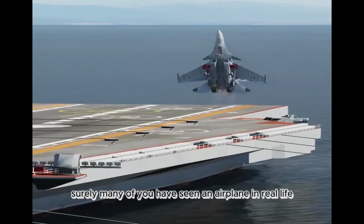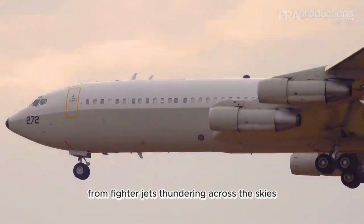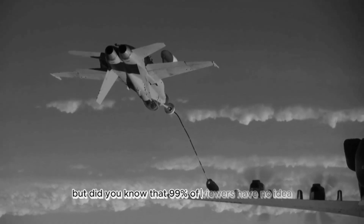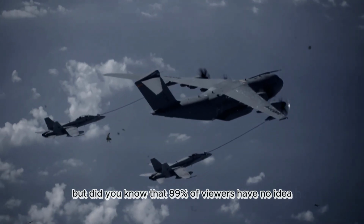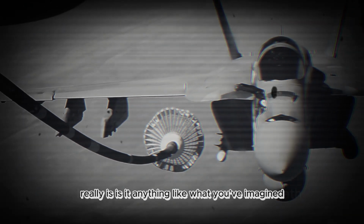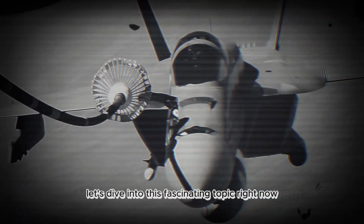Surely many of you have seen an airplane in real life at least once, from fighter jets thundering across the skies day and night to enormous cargo planes. But did you know that 99% of viewers have no idea how spectacular the process of aerial refueling really is? Is it anything like what you've imagined? Let's dive into this fascinating topic right now and find out.